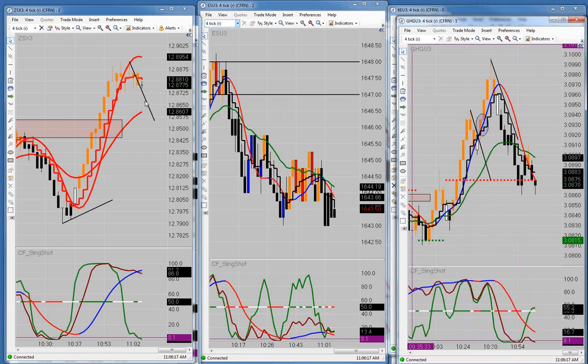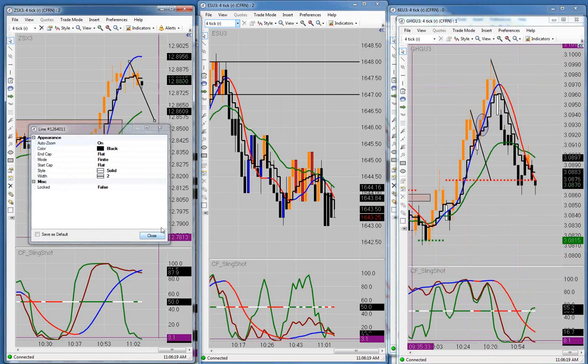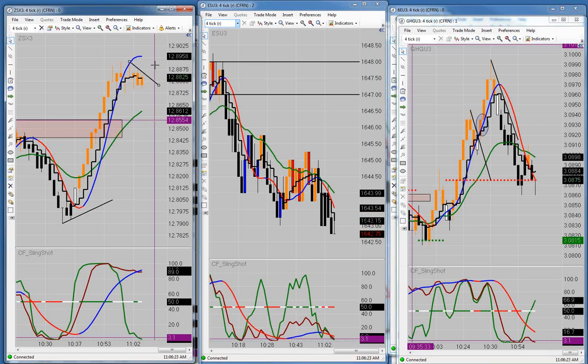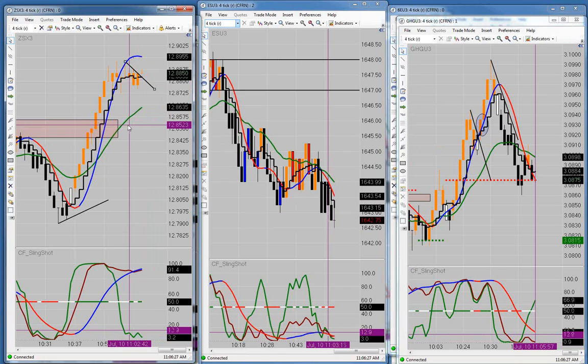And the soybeans, they just don't want to go up. At this point I want to see a deeper pullback. Okay, there's our trend line on the soybeans.